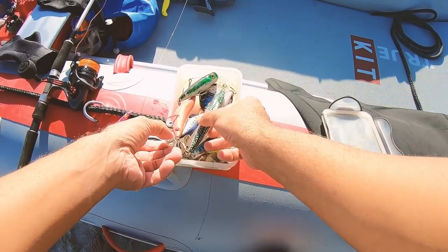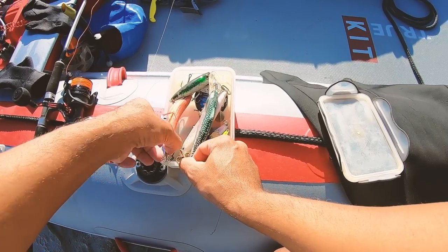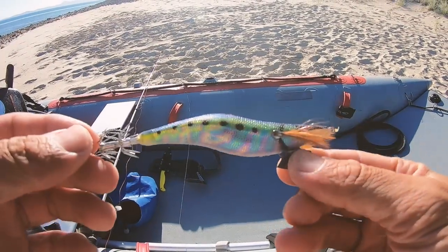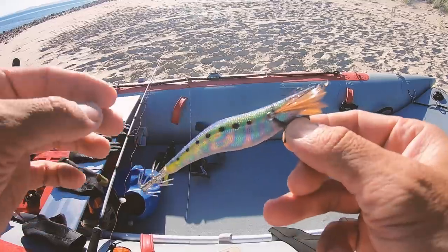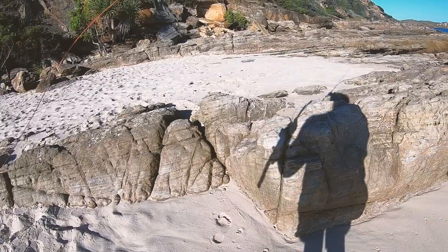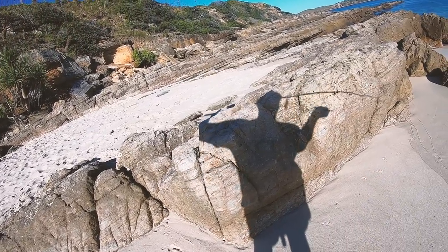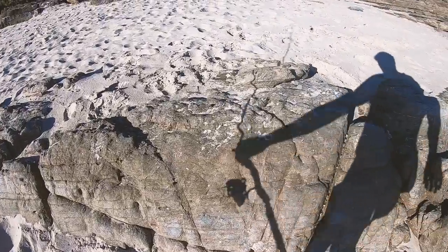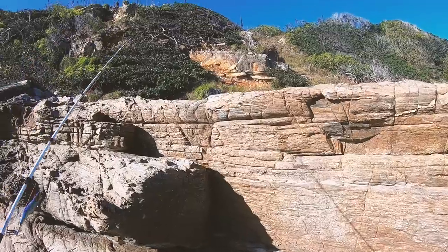How are we gonna get this guy? We'll go this one. This is the new one though. This is the same as the last pink one I lost to the GTs on the last trip. So we're gonna stand on these little points out here. Hopefully we come good. It'd be really good to come tight on something.